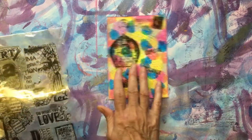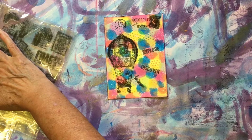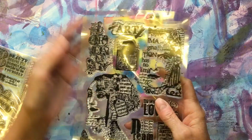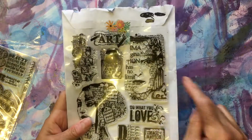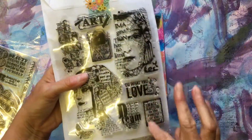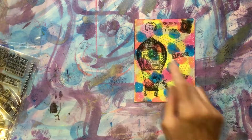These came, I ordered these about a month ago, I think, from AliExpress. They was ever so cheap. They're lovely. I mean, they were £4 something, I think, for all that lot, and it's, what is it, 5 by 7 or something like that, the whole sheet. Well, it's hand size, look. That's where I got, so I thought, right, that's all right, I'll put another stamp over the top.